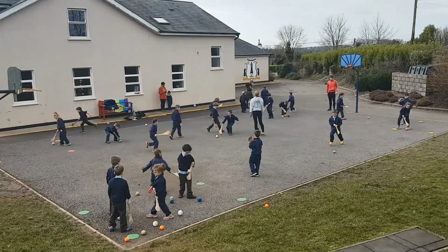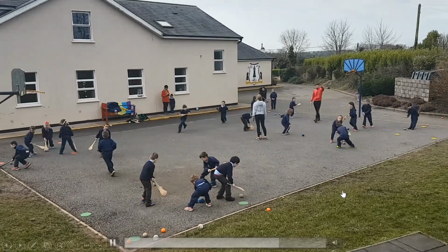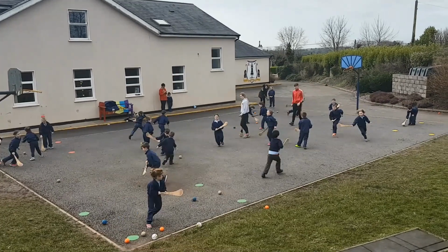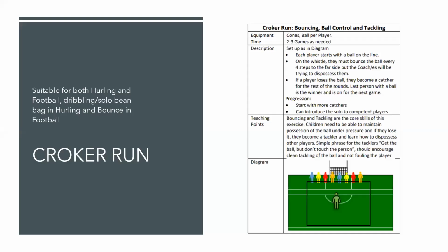Simple things like that. So as you can see in the video, they're using the hurlogs. Some kids are probably holding the hurley incorrectly, but this is probably the first time a lot of them might have played the game. So the smaller the hurleys, the better. As I said, hurlogs are great. Use smaller ones, because if the hurley is so small, they will just use one hand on the hurley and that'll be their dominant hand.